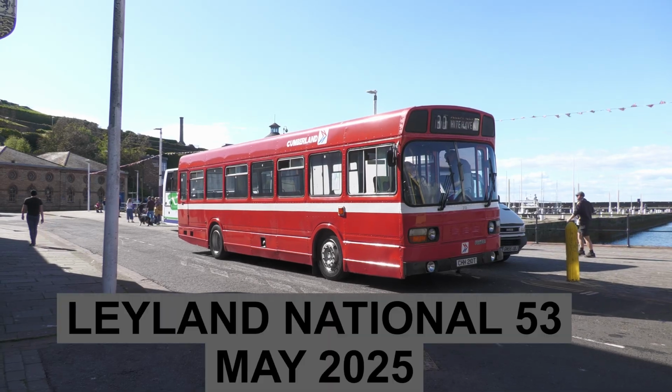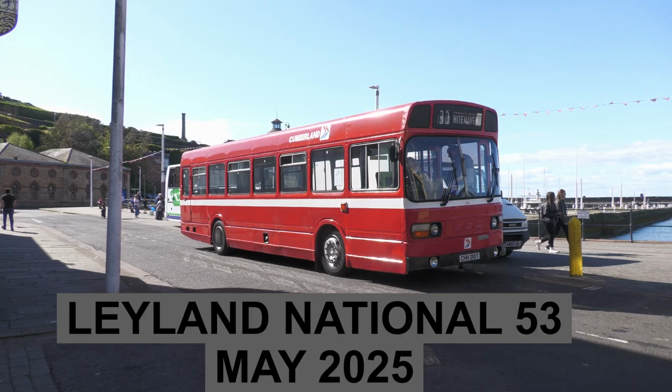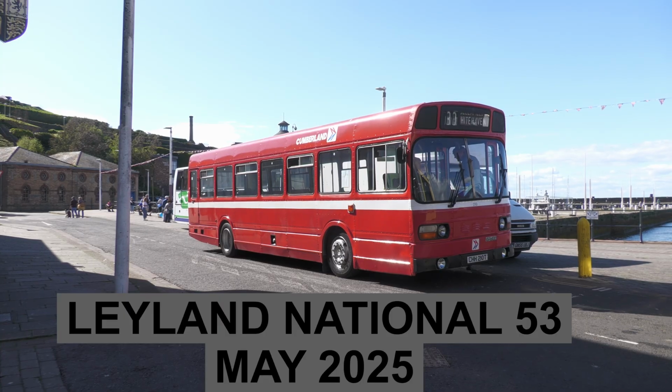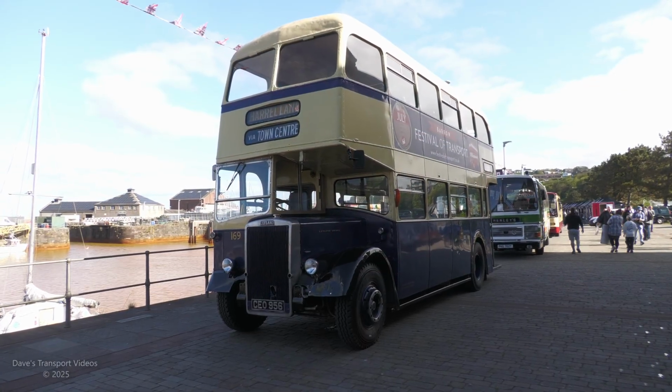On Saturday the 3rd and Sunday the 4th of May 2025, the Workington Transport Heritage Trust held Leyland National 53, which celebrates the Leyland National and other buses too. We travelled to Whitehaven with our friends in the Barrow Transport Group.